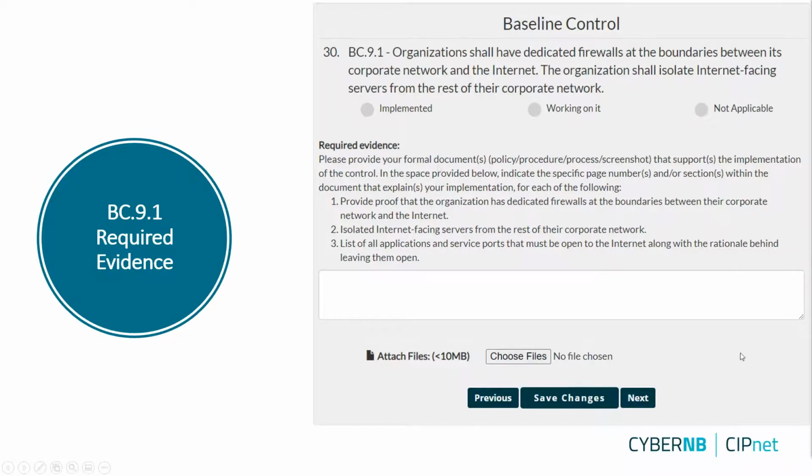And for evidence for this statement, the certification body would be asking you to provide proof that the organization has a dedicated firewall at the boundaries between the corporate network and isolates internet-facing servers from the rest of the corporate network, and then a list of all application service ports that must be open to the internet, along with the rationale behind leaving them open.